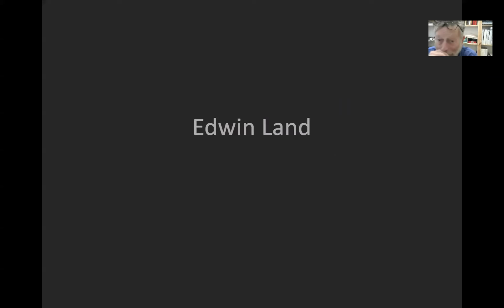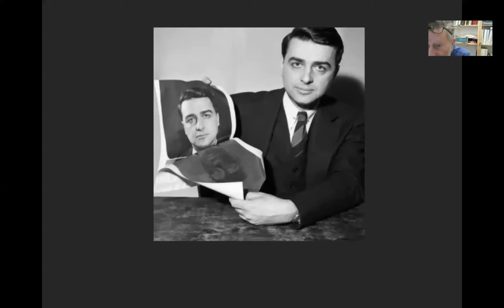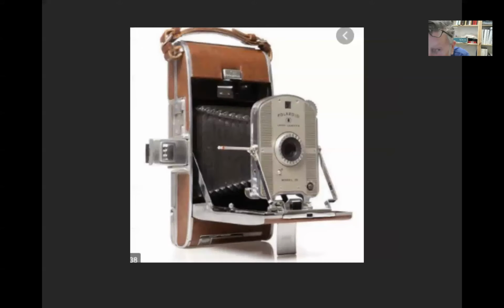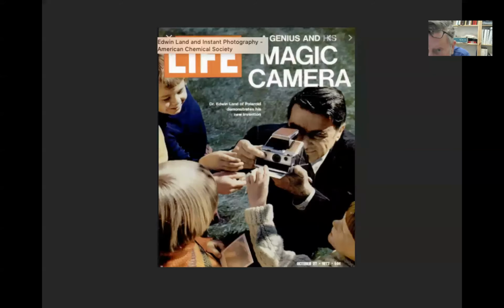Edwin Land, of Polaroid fame. That's Land pulling a huge Polaroid of himself. He's got what looks like an Aztec 70. He just took a Polaroid of himself. That's very similar to the Polaroid camera that I was showing you a little while ago. Cover of Life magazine.